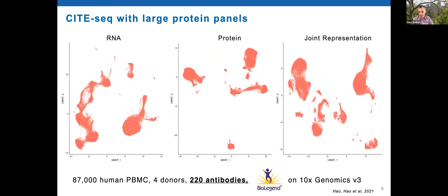And this is work that was computationally led by Yuhan Hao, who was a grad student in Rahul Satija's group, and on the wet lab side by Stephanie Hao, who's a technician in my group.